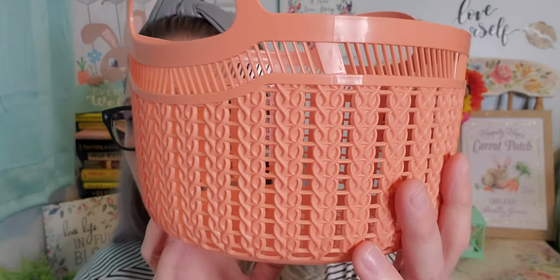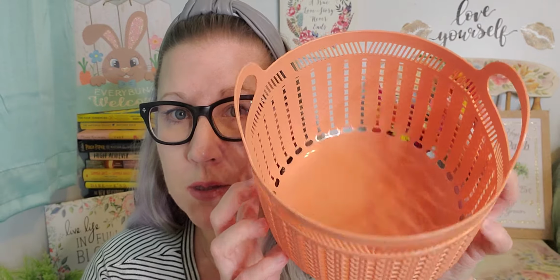And they did have the circle ones in every single one of those colors I just showed you, but I only wanted one of the orange in the circle. So I picked up this basket right there. Beautiful, beautiful, beautiful. So where do we go next? Because there is just so much to show you guys and I'm so excited.